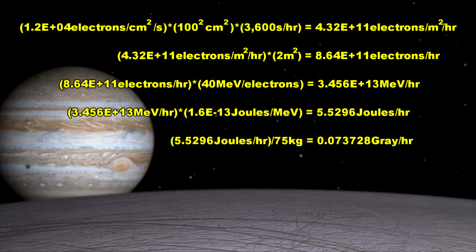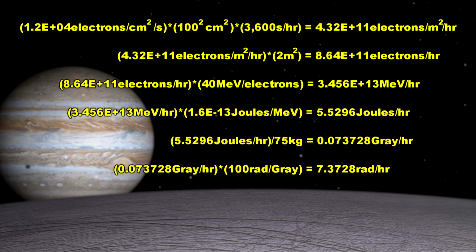To convert this to Gray radiation units, we divide it by the body mass of a human, which averages 75 kilograms. This gives us 0.074 Gray per hour, and we can further convert this to rads by multiplying by 100. This gives us 7 rads per hour.